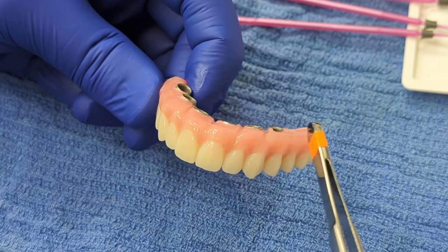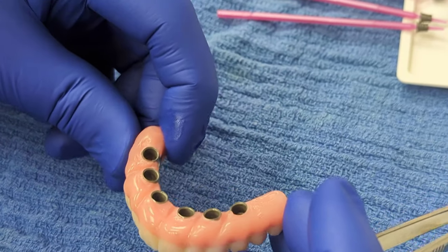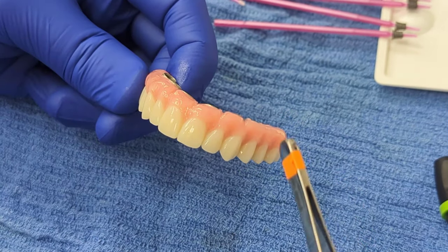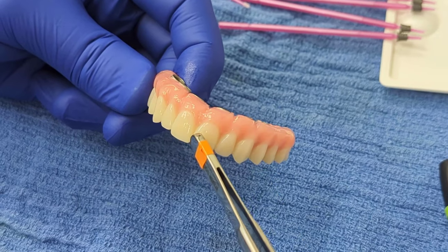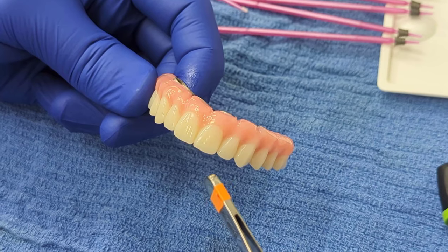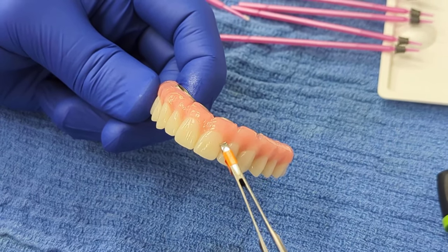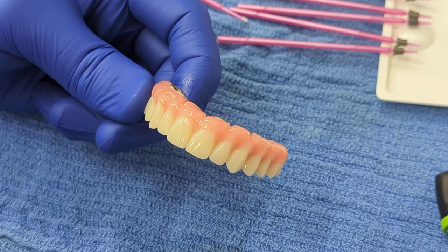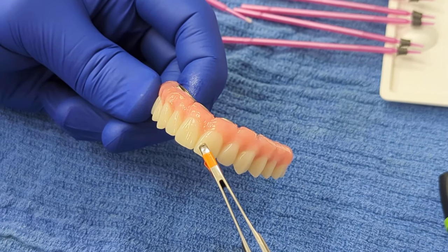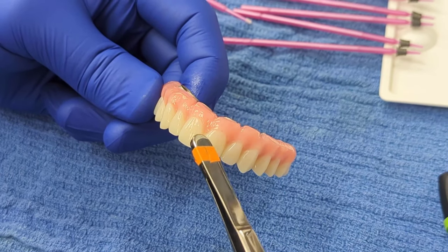So the mask is also a PMMA. It's the fact that it's injected gives it a really dense antibacterial surface, much different than most processed acrylics. The reason why we use this acrylic with this acrylic is because there's a chemical bond between these two surfaces. The thing about using two dissimilar materials is that oftentimes you don't actually get a true chemical bond. You can use adhesives like some of these other composite materials that are used.